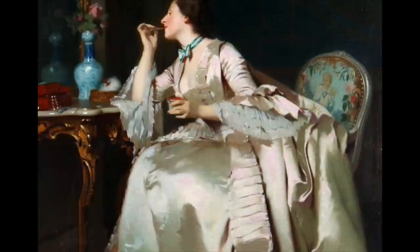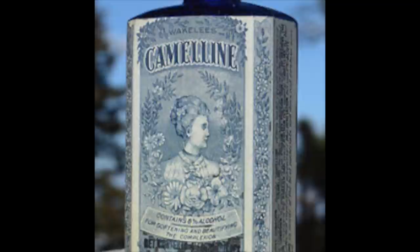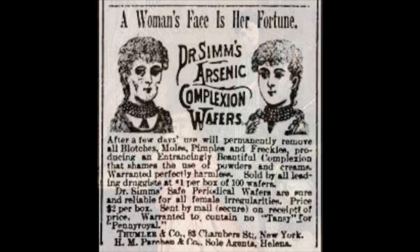In the 19th century, pale white skin signified purity, beauty, and status. Therefore, face whitening products such as Wakeley's Camelline became a household name. This hygienic product was also used to hide blemishes and other signs of illness. Some of these face bleaching products contain some pretty nasty stuff, including arsenic, mercury, and lead, which led to a wide variety of health problems for the ladies using them.